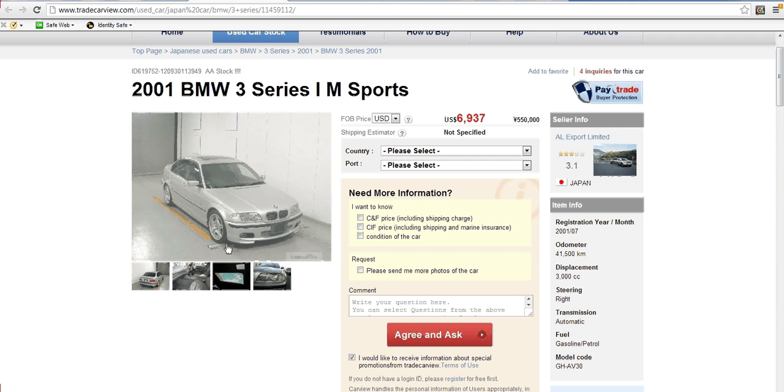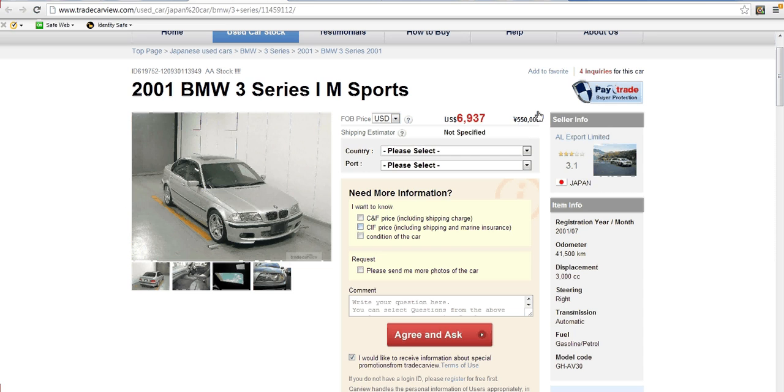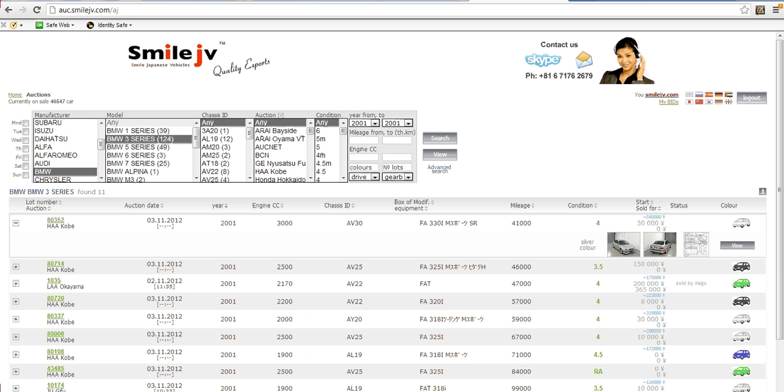Have a good look at that photo, because I'm now going to show you this same car that's coming up for auction tomorrow in the Japanese auction database, and you can access the database via our website. Have a look at that photo. You can see it's a BMW M Sports with a sunroof. They've got the yellow line down the side of the car. They're saying it's got 41,500 kilometres and the registration year and month is 2001, or in July 2001.